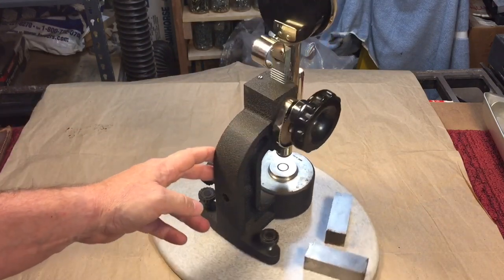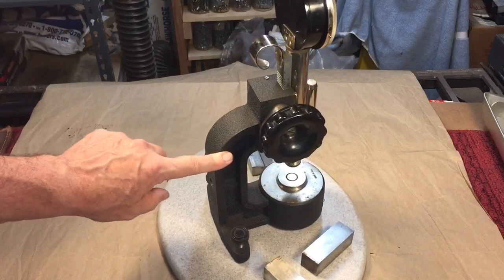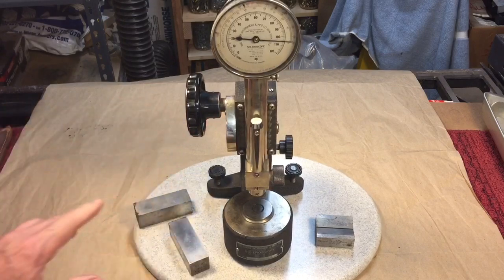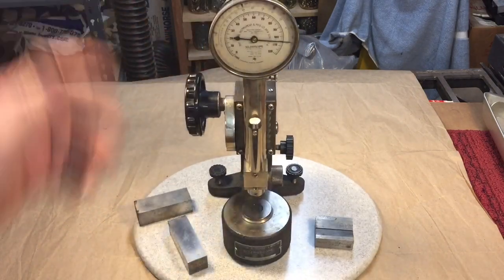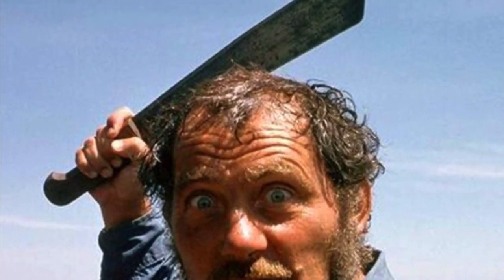And I have to tell you something. I know it seems like a lot of money, but I know these instruments are very rare, and a lot of knife guys and things like that are always looking for something like this. And I don't know why I got it. If you're wondering where the machete was from, it was from the movie Jaws.